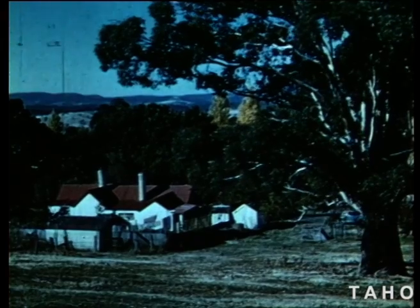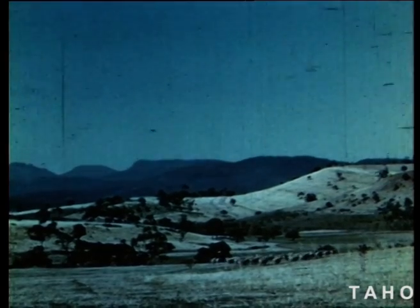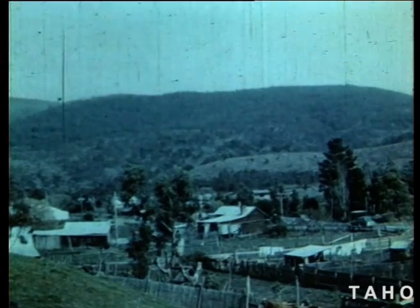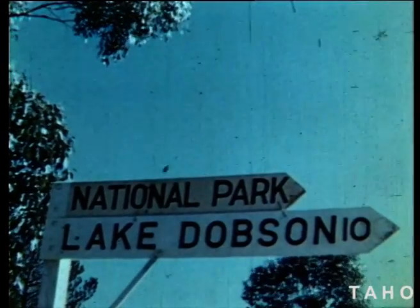As we go further up the valley, we find ourselves back in pastoral country again. Meat and wool provide the farmers with their income here. Leaving the course of the Derwent now, we follow the Russell Valley through Westerway to National Park and the lakes.